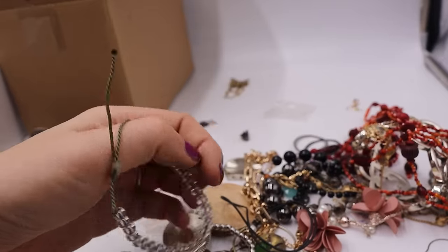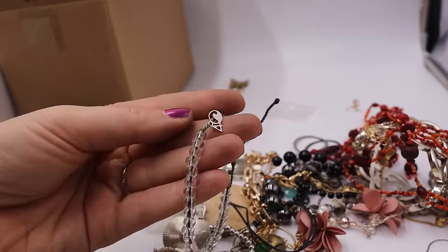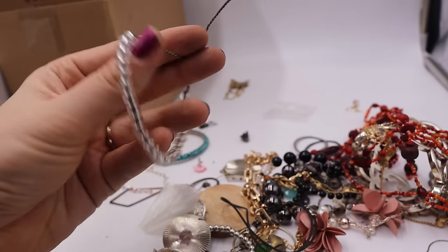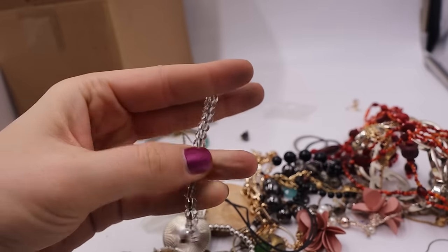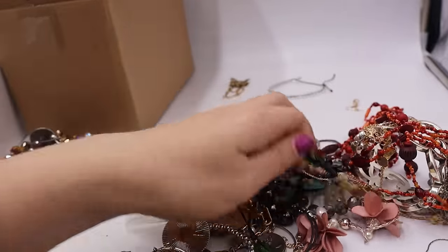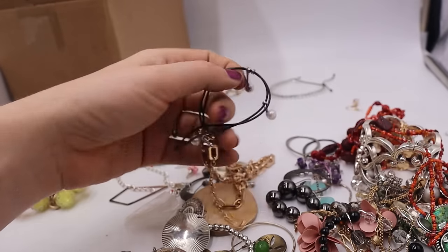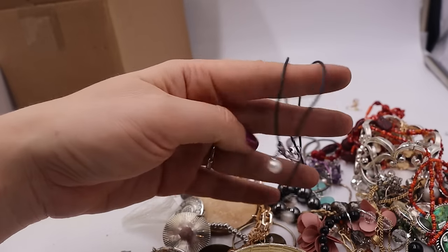This is like one of those surfer bracelets. I don't know what this symbol is. Feels like glass, maybe quartz crystal. Eh, I don't know. We'll see if there's any more that can stack with it, because I have sold the surfer bracelets that are stackable by Pure Vita.